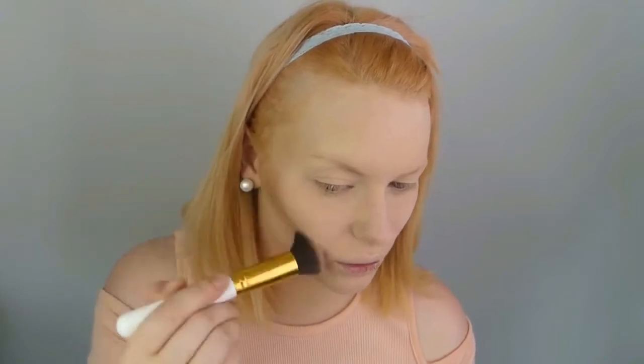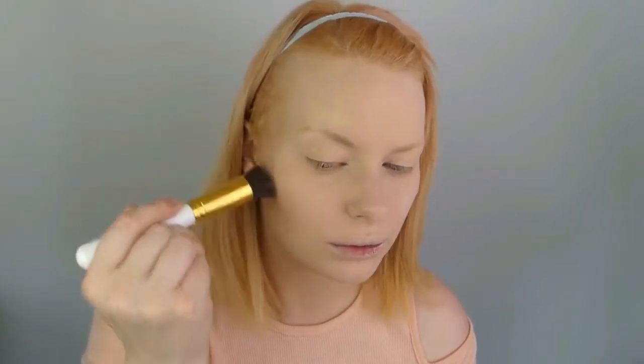Okay, for contour, I have been loving this LA Girl Pro Contour Powder. I don't know what shade it is, I think it's natural, but anywho, using one of these little AliExpress brushes, I'm just going to apply this to the contour area. It's such a natural contour, it's not orangey, it's nice and cool. Oh, I love it.